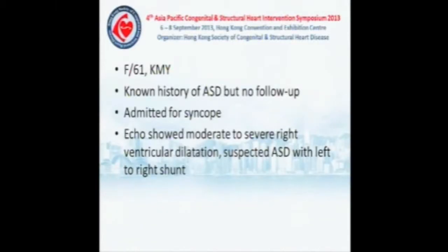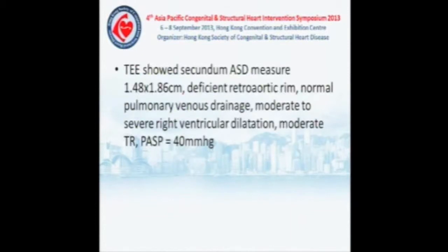Case 4 is an ASD case. It's a 61-year-old woman with known history of ASD but defaulted follow-up. She was admitted for syncope, and we performed a transthoracic echo showing a moderate to severe dilated right ventricle. We suspect an ASD with left to right shunt on transthoracic echo. Therefore, we performed the transesophageal echo.